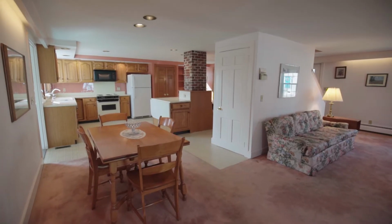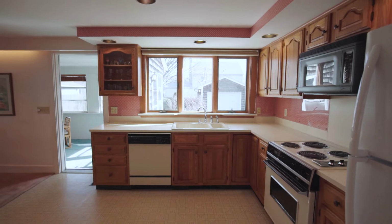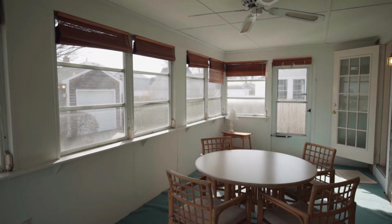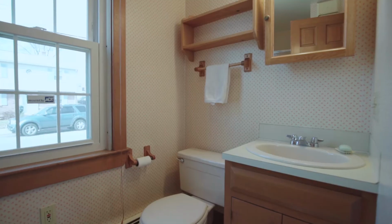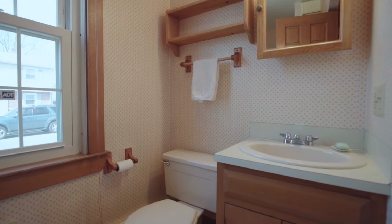Enjoy meals in the formal dining area or in the eat-in kitchen with custom cabinetry and a quiet workspace. Sip a cup of coffee or simply relax on the sunny porch surrounded by walls of windows. Completing the main level is a full bath with a walk-in shower.